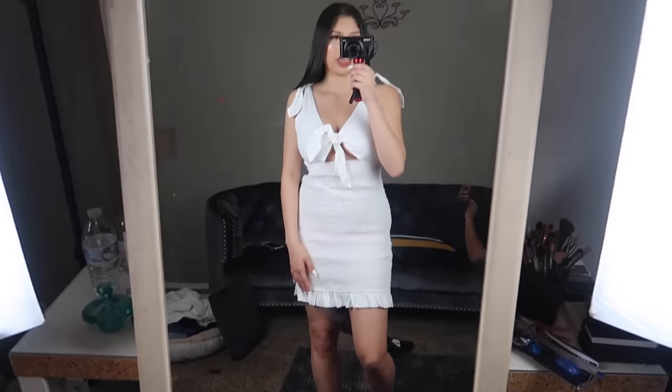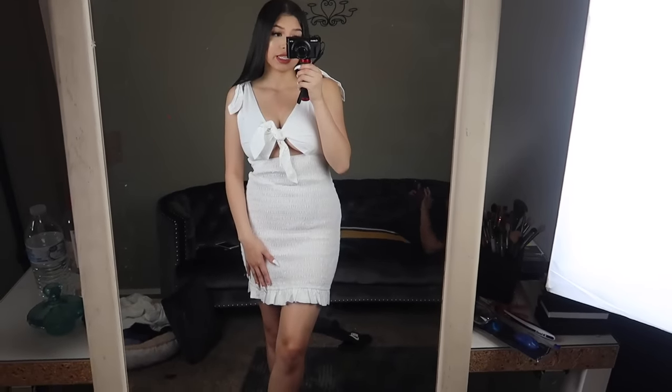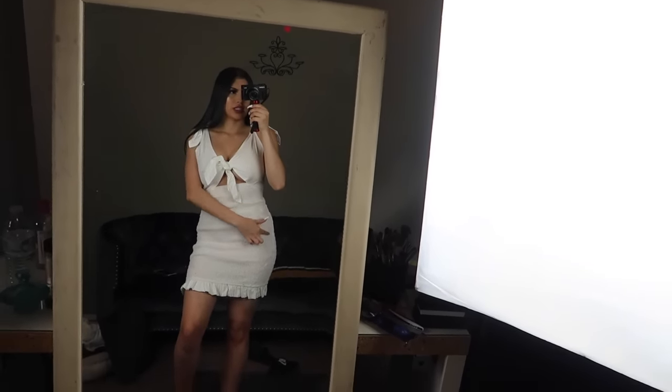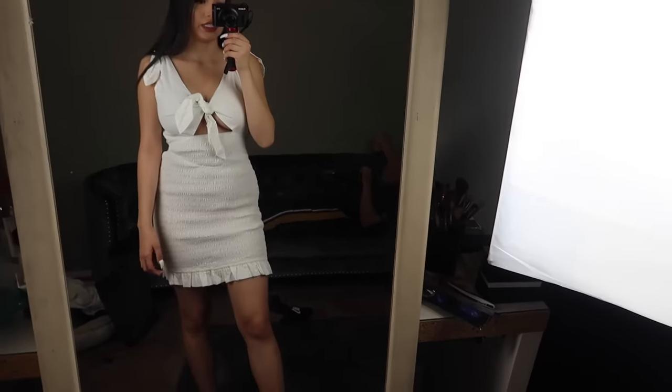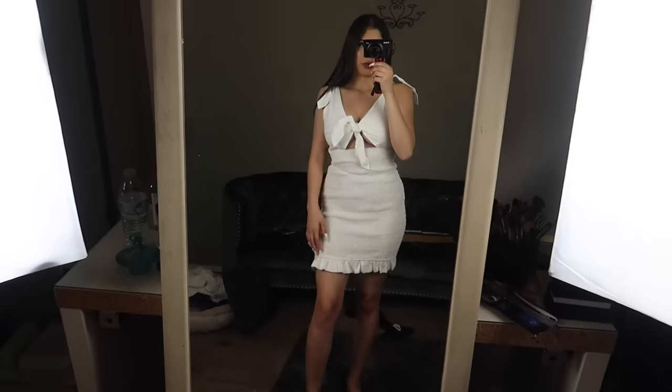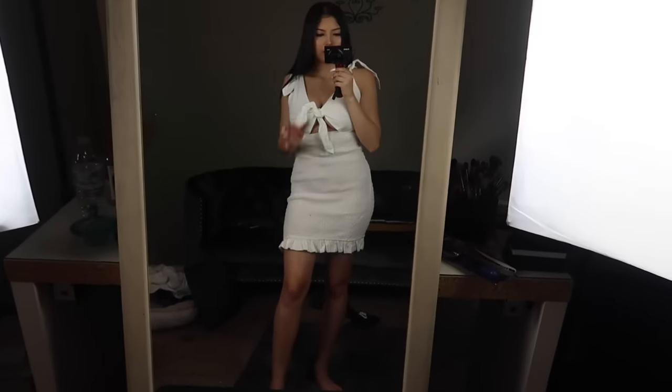I feel like if I wear a white thong or white underwear with this, then I would probably be fine. But yeah, this is what it looks like, and I feel like this one makes your waist look small. So yeah, this is a cute summer dress. I could probably just throw some sandals on with it, even if you're going to the beach. I feel like this is super cute.